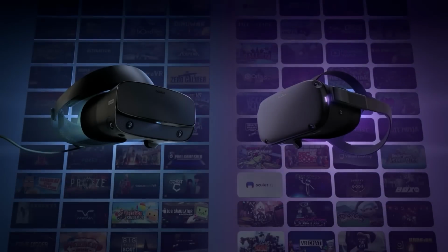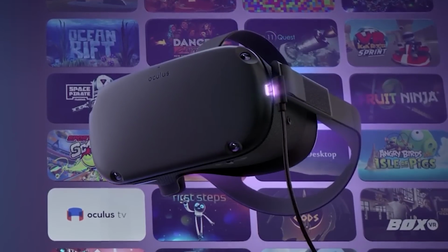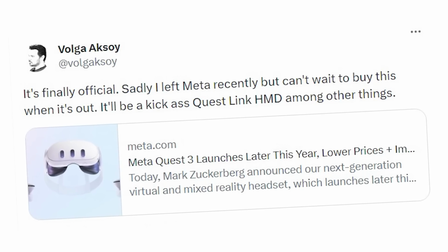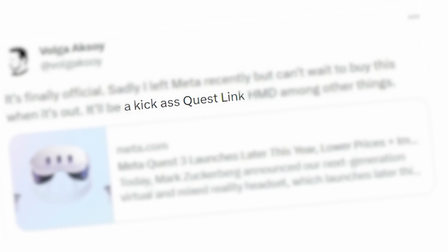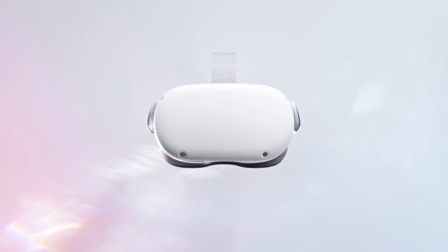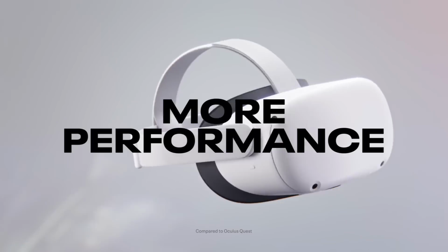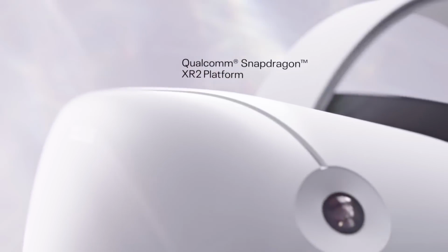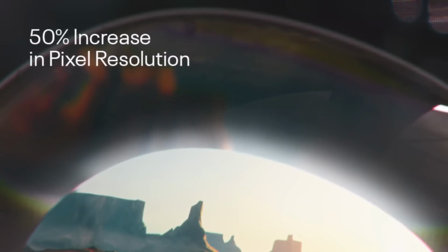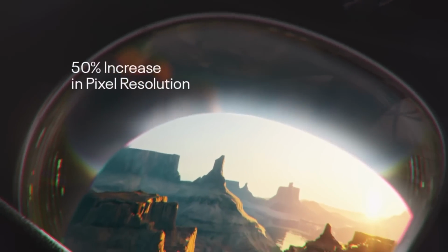Now, rumors suggested a possible end to PCVR support, but luckily it isn't going anywhere. A Meta ex-employee working on Link hinted that it would be a kick-ass Quest Link HMD, among other things. This is fantastic news, especially for the PCVR space, which would be shrinking without Quest 2 users. Because the Quest 2 became the most popular headset on Steam VR quickly after its launch and has held that spot, with a significant usage share outclassing other headsets on the platform.